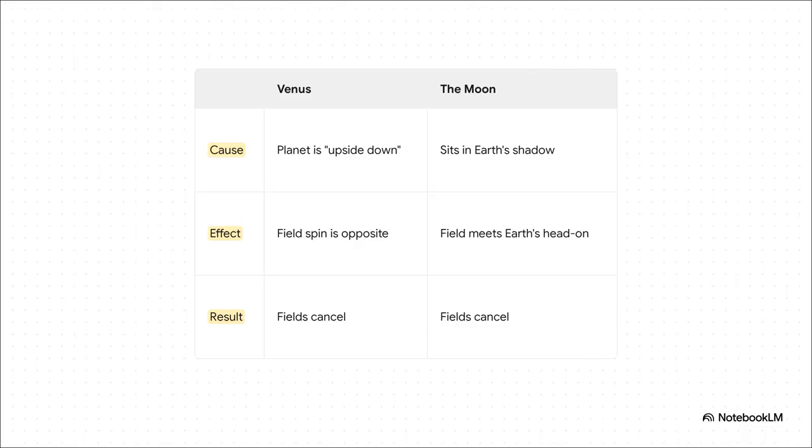And to show how this works, he first looks at a couple of other places in our solar system. Take Venus. He argues that its upside-down rotation makes its magnetic field clash with the sun's, and boom, cancellation. Then you have our moon. It's so close to us that its field smacks right into Earth's head-on, and you get the same result. See the pattern? Two totally different reasons, but the exact same neutralizing effect.